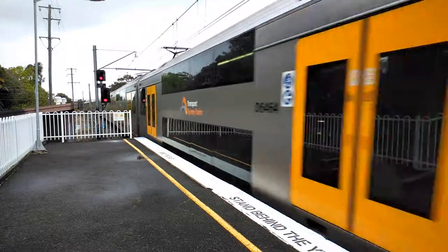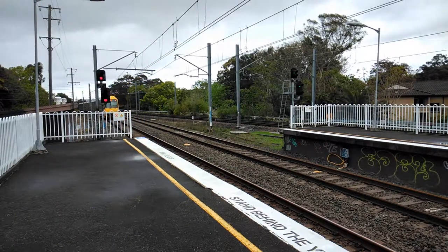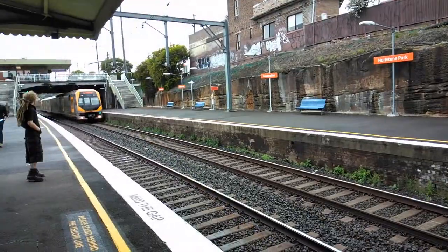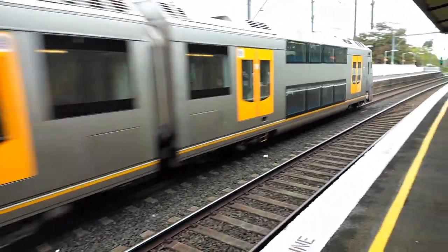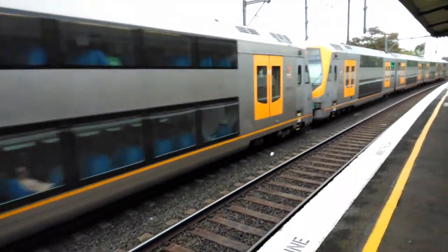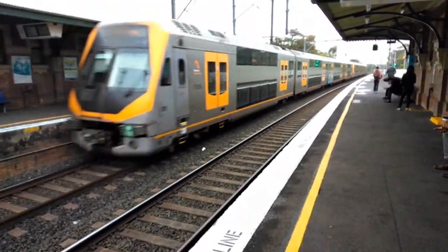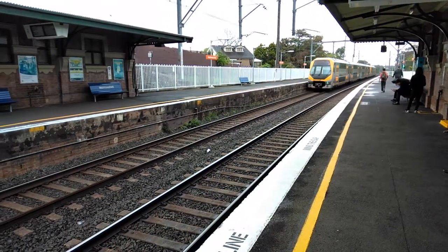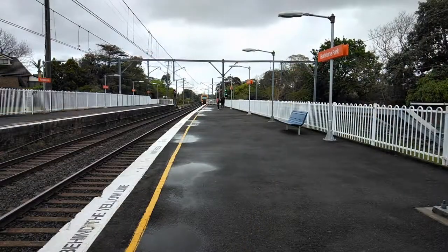Next stop of the service will be Canterbury. M-set arriving, Liverpool service or passing. M21 leading car. M12 trailing car. Arriving, also freight train coming.